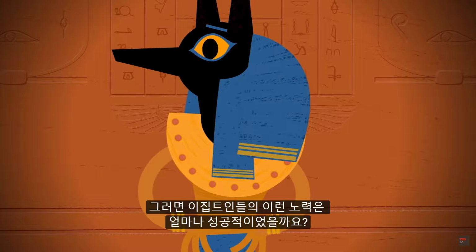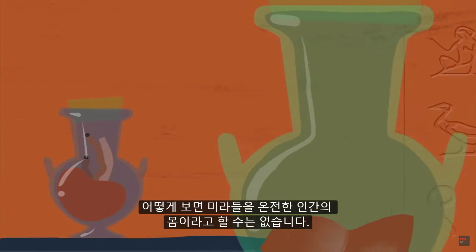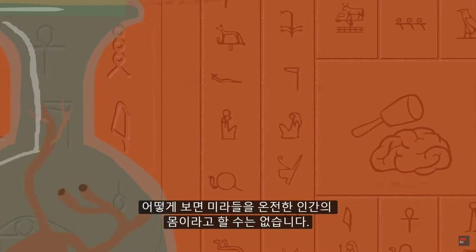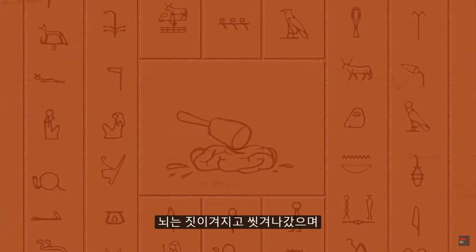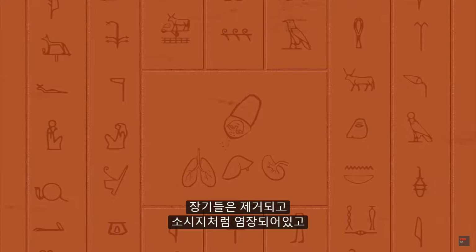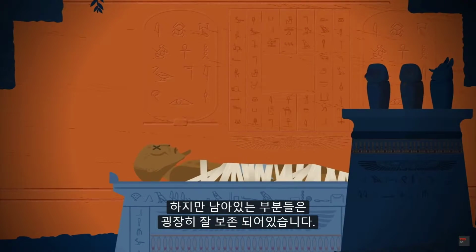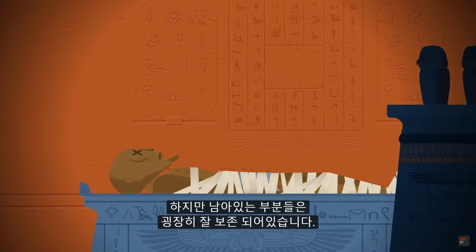So how successful were the ancient Egyptians at evading decay? On one hand, mummies are definitely not intact human bodies. Their brains have been mashed up and flushed out. Their organs have been removed and salted like salami, and about half of their remaining body mass has been drained away. Still, what remains is amazingly well preserved.